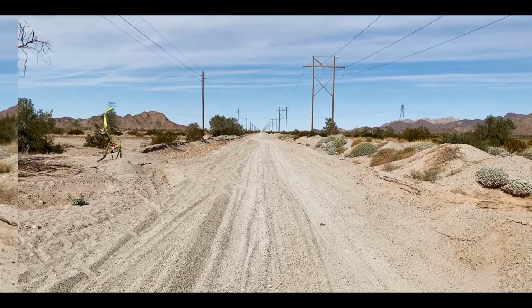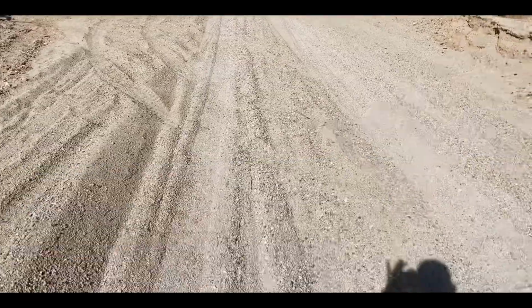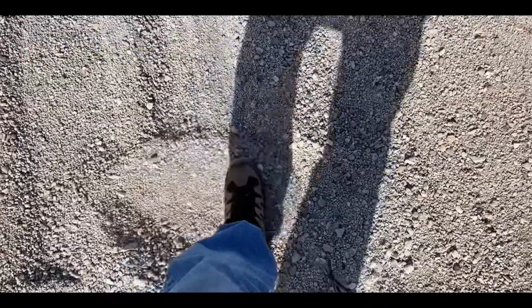Chime back in a bit. This is really soft sand and gravel. Look at that. Definitely four-wheel drive territory.